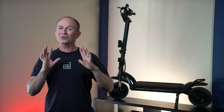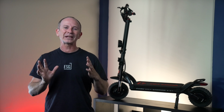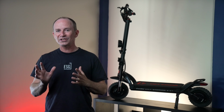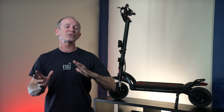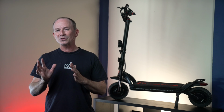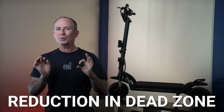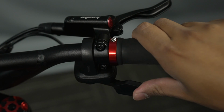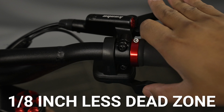If this isn't your first hurrah with us, you've probably heard me complain about the dead zone on this type of throttle. The Nami, Wolf King GT, and Mantis GT all use the same one. So here's something interesting. There's a slight but measurable reduction in dead zone on the XGT. The throttle now has 1/8 inch less dead zone at the beginning of travel.